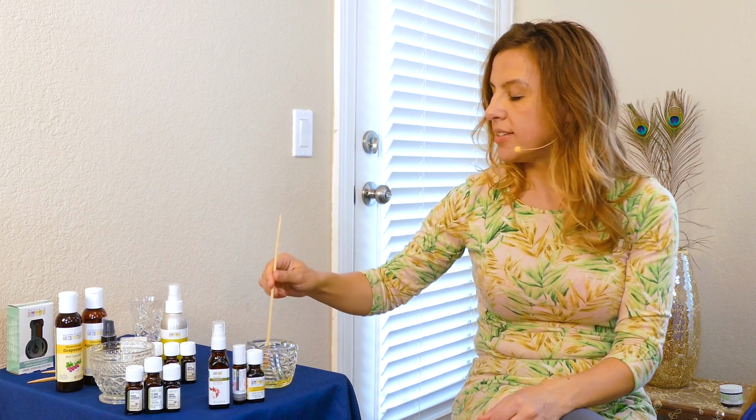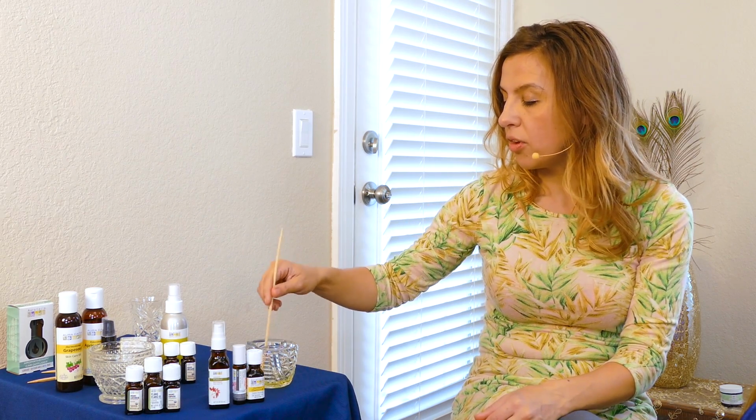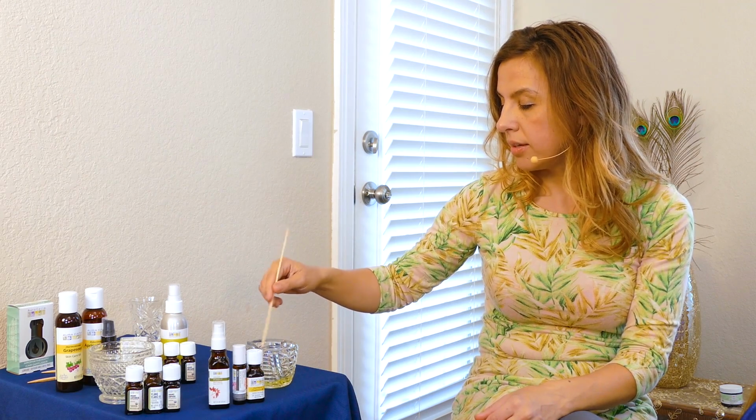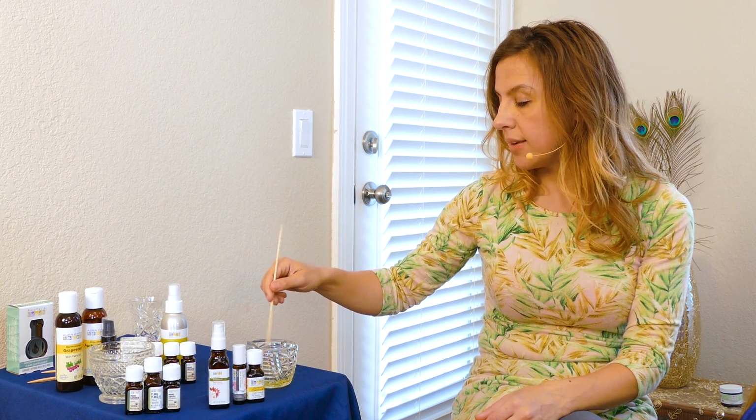And I'm going to give it a little stir. So chamomile is really good to take other ways as well. Chamomile tea is super relaxing.